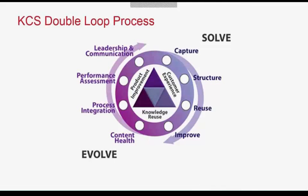I won't go into too much depth about this, but again, the KCS double loop process is the solve loop and the evolve loop. The solve loop is based on things that happen routinely every day within the organization. It's all about structuring and capturing the knowledge, reusing it, and continually improving the knowledge. This can be done by people that within the KCS model are developers, contributors, and KCS publishers. If you want to have a deeper conversation about the evolve loop of KCS and how to involve your management team in both IT and organizational management and how to drive KCS and self-service through the organization, I'd be happy to have that conversation with you offline.